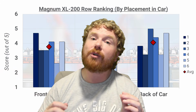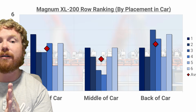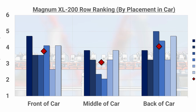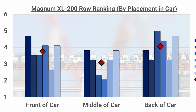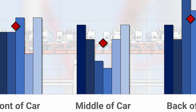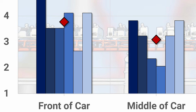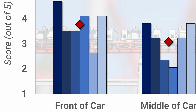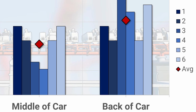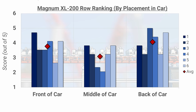I sorted each row of Magnum into 3 groups, lumping together the front car rows, middle car rows, and back of the car rows, and found the average value from each group to determine if this supposed middle row slump is something real. And the middle rows do disappoint with an average score of only 3.09. Meanwhile, the front row seats averaged 3.77, and the back row wheel seats cleared the field with an average score of 4.07. The middle seats are better in smoothness, but the wheel seats are worth the pain, trust me.